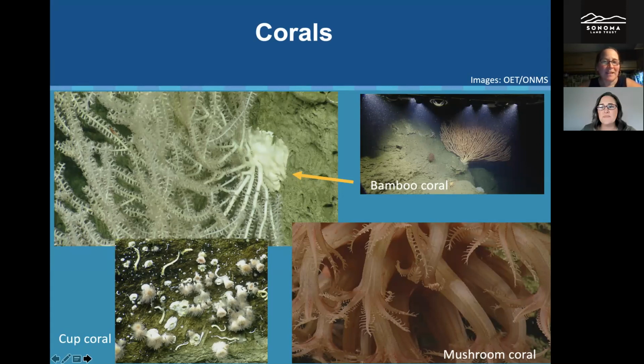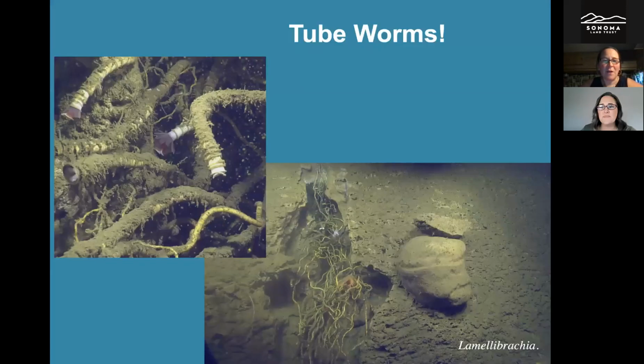So it's amazing what we can learn from these species. The bamboo coral, and there's some cup corals, and there's a mushroom coral there. And these are long-lived species, grow very slow, just a couple millimeters a year, living in this deep, deep water, and rely on all that marine snow that rains down that you heard about.